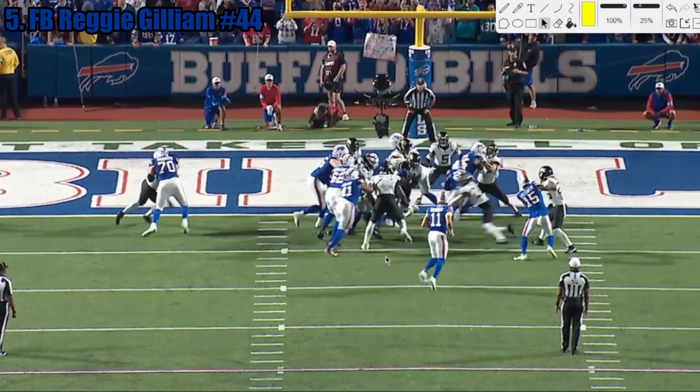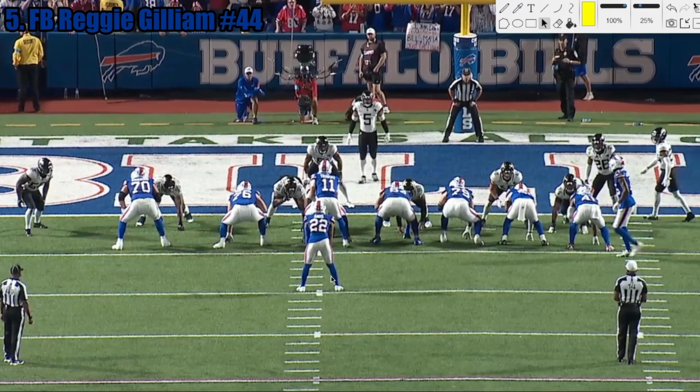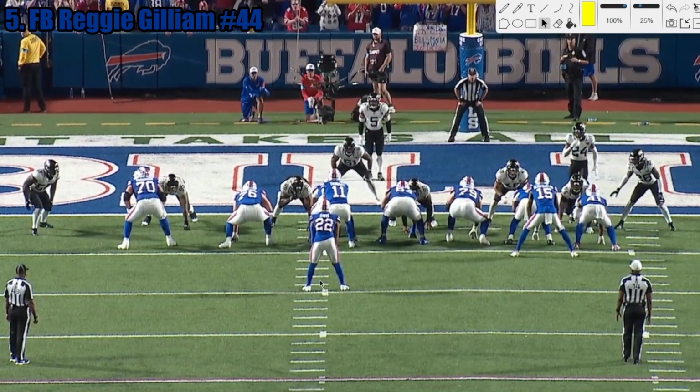This is awesome work. That's against Trayvon Walker, man. That's against one of the best edge rushers, or one of the best run defending edge rushers. That's an important distinction. It's a very important distinction. Very, very good run defending edge rusher.